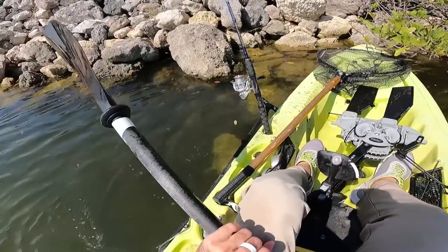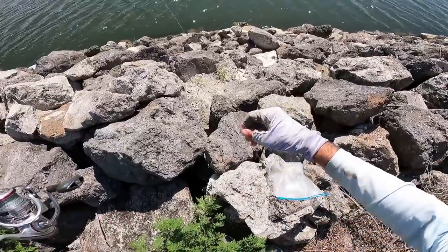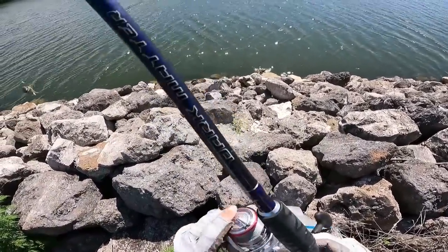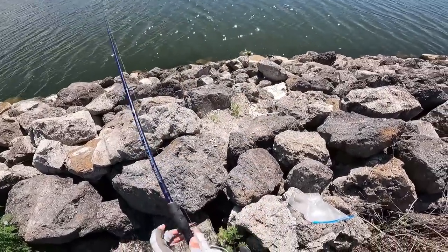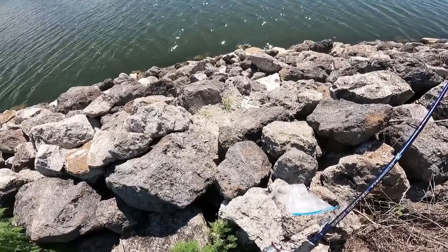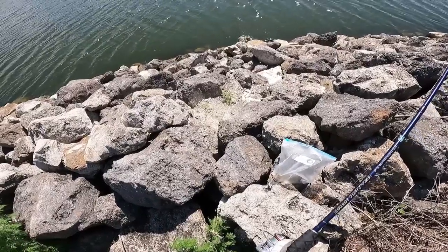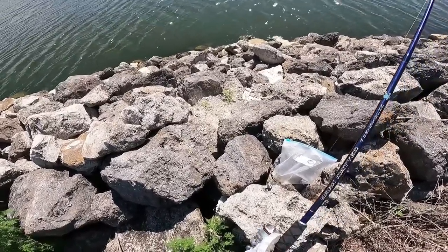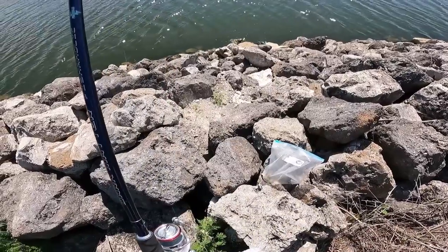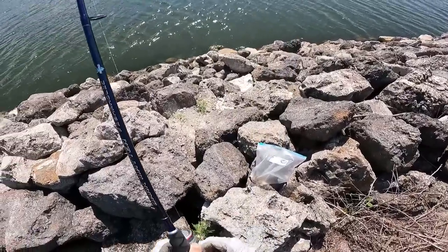All right, this should do right here. All right, so right here I see a sheepshead. So I threaded on a little crab. Let's throw him out there. I have no weight on this because I just want it to naturally drift down into the sheepshead's view. And it's only like a foot of water that they're in, feeding along these rocks. So if I put a sinker on here, it would probably just get caught in the rocks.